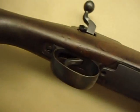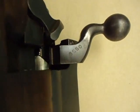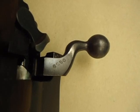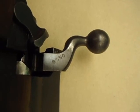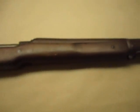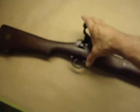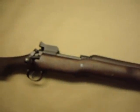But what I did notice was the number. It's got a number on the inside. It says 6500. That doesn't match anything on this gun, so that bolt could be out of another gun. We don't know. They can't talk to us. But that's just a preliminary inspection. Oh yeah, one thing I did notice too. It's missing its sling right off the bat, but that's a minor detail. He may have a sling, I don't know.